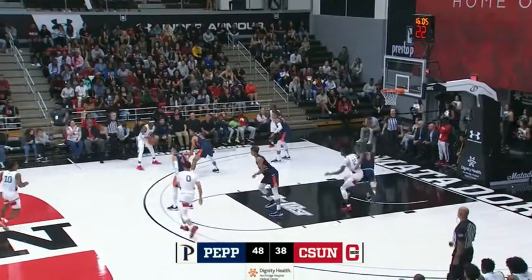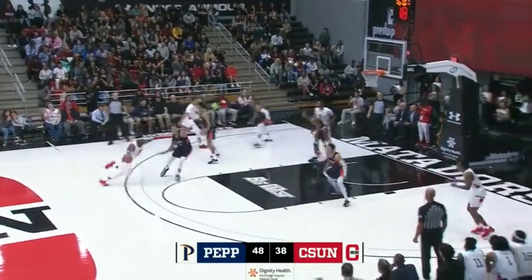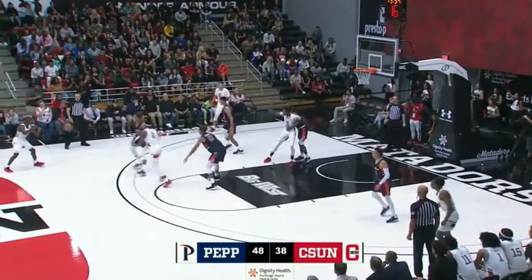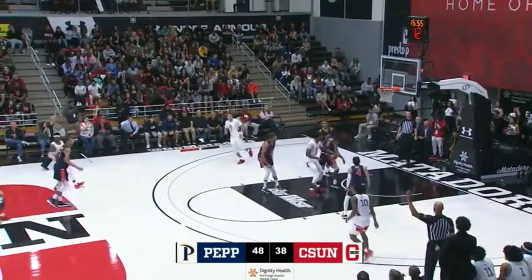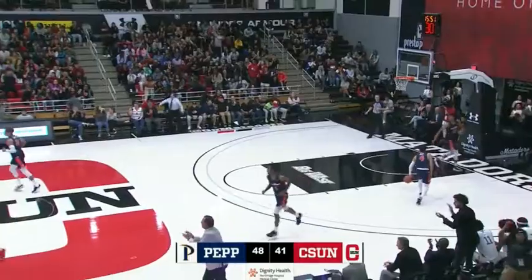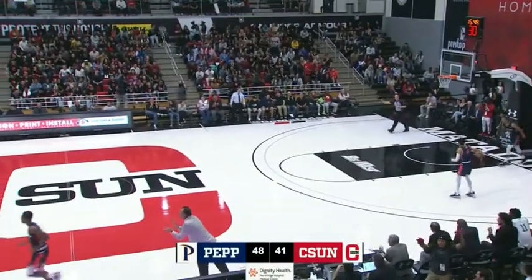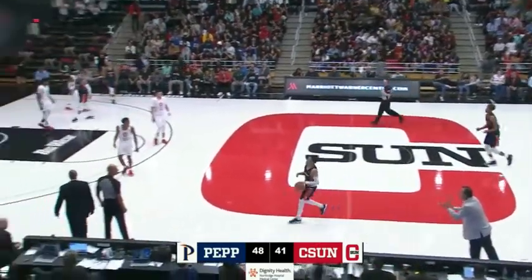Reverses to the left wing for Elijah Harkless for CSUN. Matadors down 10, 48-38. Screen and roll action between Coleman and Harkless. Harkless scoops it back out to Gomez in front. Gomez deep, NBA three. Yes! He used that screen. He loved going to his right on the screen, and although that was an NBA three, it was money for sure. Gomez now with 15, Matadors to within 7.